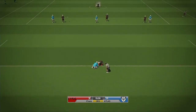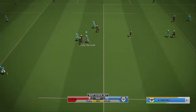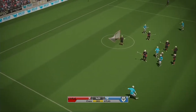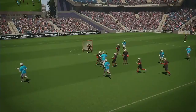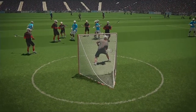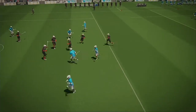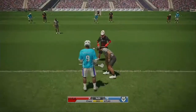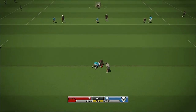Important face-off again between 9 and 24. Nice win on the face-off. 9 comes out on top. 1. Time. Room. Bullseye. That's 2 goals in the game now for him. Set and ready for the restart. It's 12-3 for the home team.